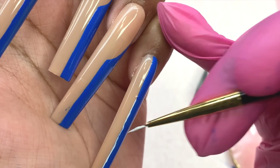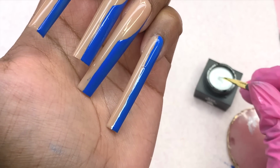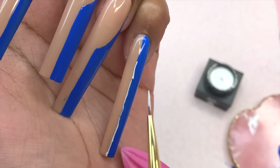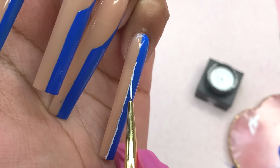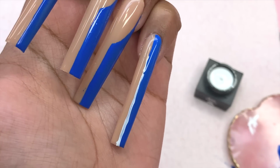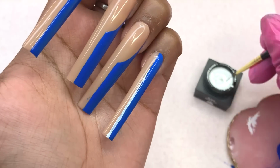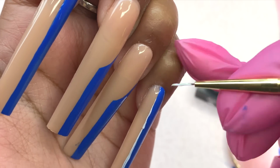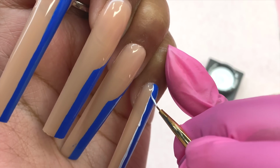And since I was trying to do a really thin line, I have really shaky hands, and so sometimes my hands shake whenever I'm trying to not add too much pressure on the nail. And so when I did add too much pressure, it just kind of made it so that where the actual brush was going, it was like nothing there, but it spread it to the sides, if that makes sense. So that was not a good idea.